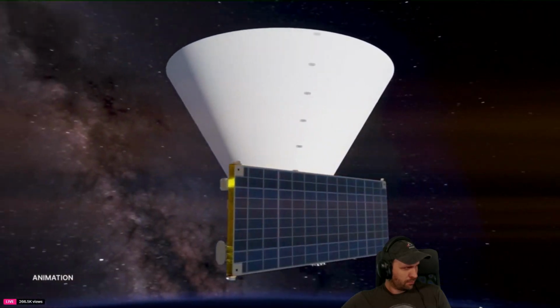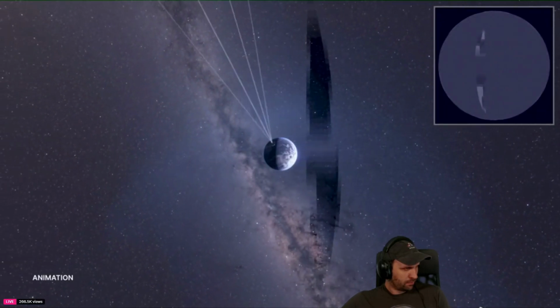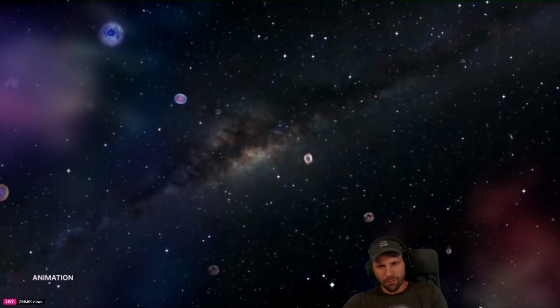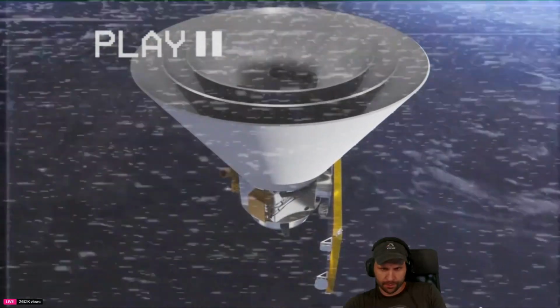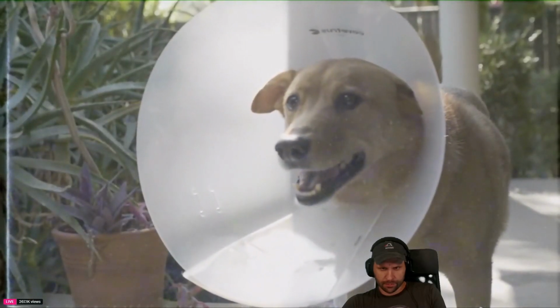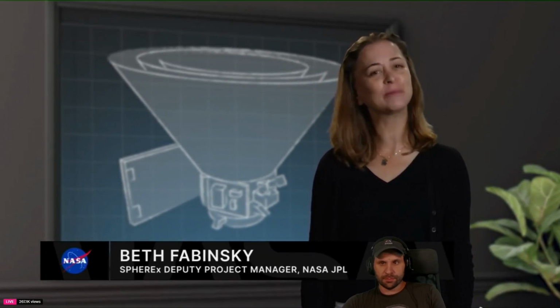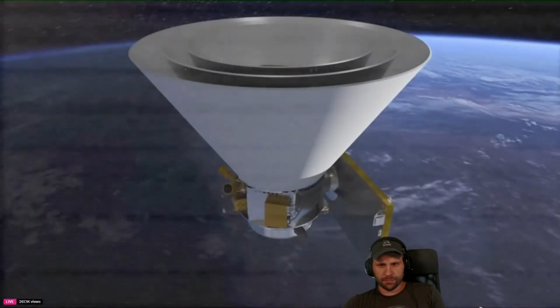This is SPHEREx, NASA's cosmic mapmaker. It will scan the entire sky, charting the positions of hundreds of billions of stars and galaxies. But why does it look like my dog after his last visit to the vet? These concentric cones help keep SPHEREx cool and shielded from nearby bright objects.